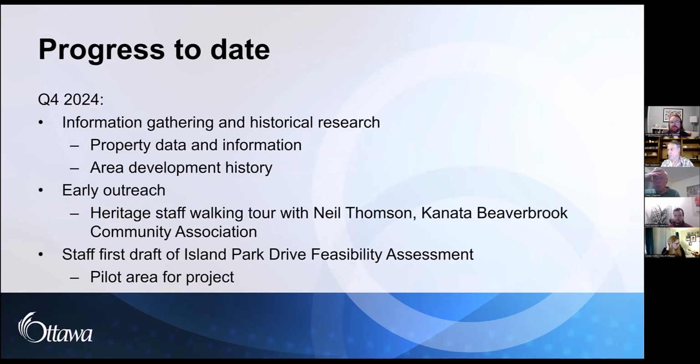So for Beaverbrook specifically, just to give an overview of some of our progress to date, at the end of last year, we did start our information gathering and historical research stage. So looking at pulling together specific property data and information and beginning to compile an overall history of the area's development. We also started some early outreach, as Neil noted, undertaking the Heritage Walking Tour with Neil throughout the neighborhood.